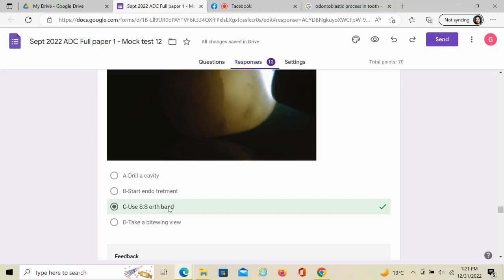But for just a restorative purpose, first you will drill a cavity to see the extent of the crack, to see if it's actually going in the pulp or not. So it all depends on the phrasing of the question. I hope this is clear. If this is not clear, you will message me and I will again send you the explanation.